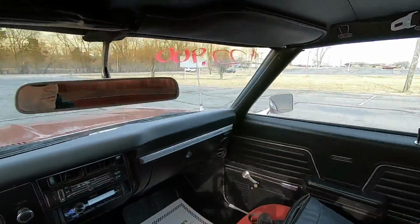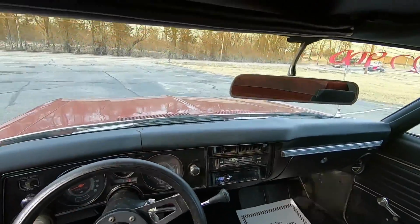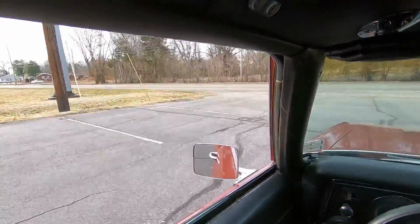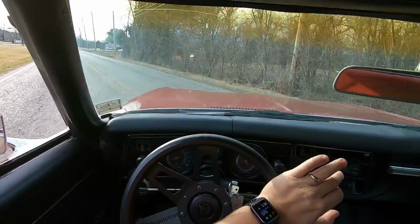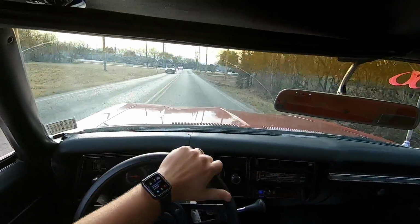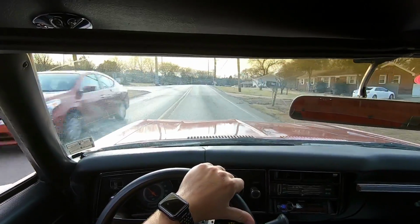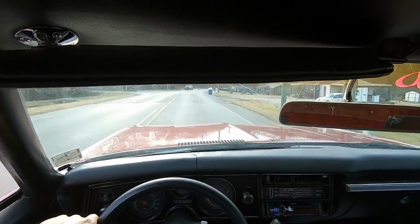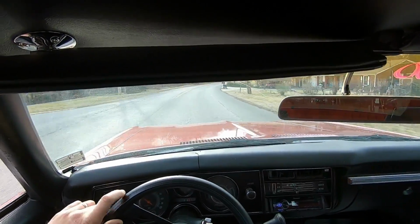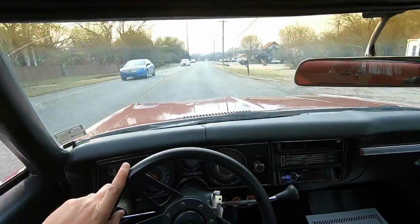Seen that guy just running through the fields. All right, let's jump on out of here. Get in the flow of traffic. Suspension on this thing's pretty smooth. I'd probably give it a 7 out of 10 if I was to rate the suspension.